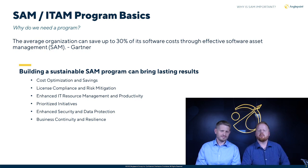Prioritized initiatives is another one. So this is something that we need to make sure of, as an organization in a software asset management program: that the SAM program's initiatives align with C-level down where the company is trying to go.